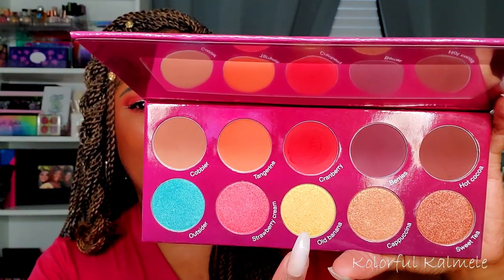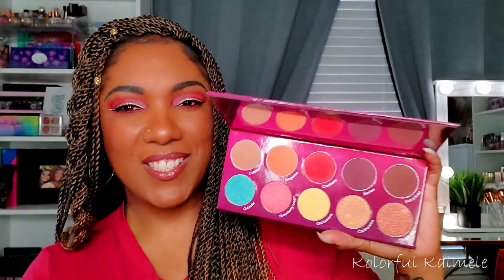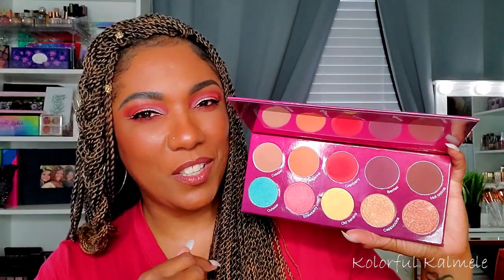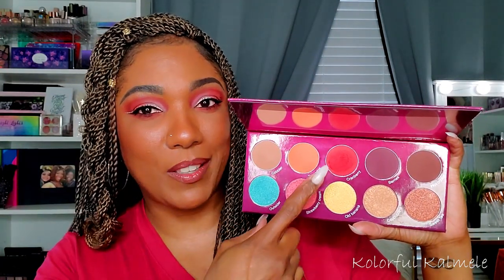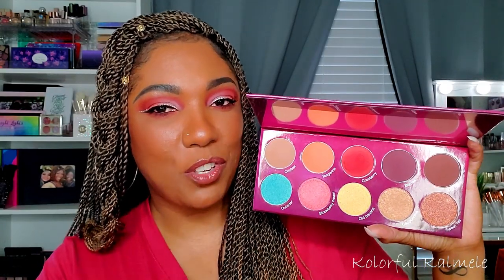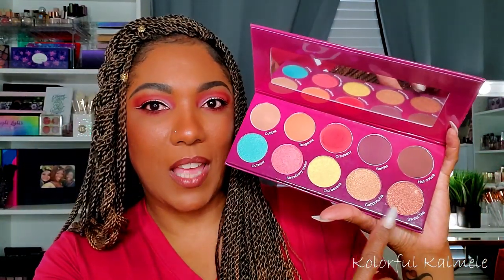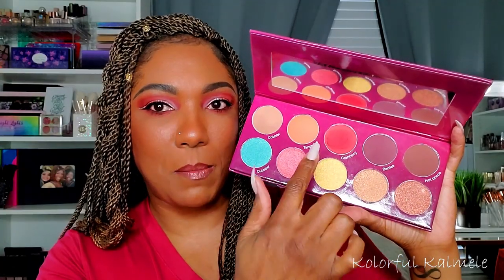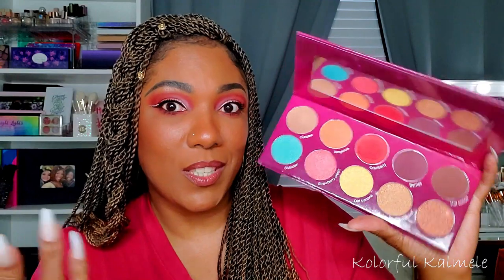Then this pop of yellow shimmer and pinky shimmer and then turquoise shimmer. It's just a strange collection of shadows to me. So it's not something that I gravitate to, but there is a bomb red up in that mug. Okay, so yeah, I'll have to try it out and see what's going on. I'm kind of more likely to use these as highlighters and contours and maybe use the red as a blush than anything else. So we'll see.